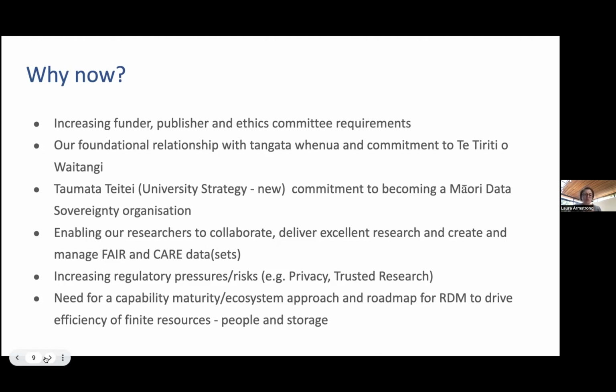We also found through the work of Taumata Rau, which is the university strategy, a renewed and articulated commitment to becoming a Māori data sovereignty organisation, and that foundational relationship we have with the people of the land, the tangata whenua, and the commitment we have to Te Tiriti o Waitangi, so our Treaty of Waitangi. We wanted to enable our researchers to collaborate, to meet the FAIR and CARE principles. We have increasing pressures, as will you, around privacy laws and a concept we have here that we call trusted research. And I'm going to let Yvette tell me that it's the Data Act. Is that right in Australia? Yes. Do remember it. And we also want to just improve our capability across our research ecosystem.